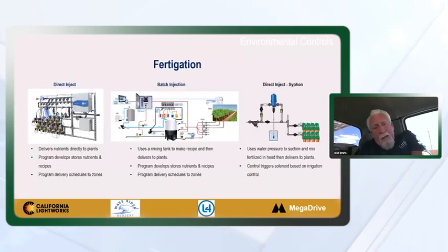Fertigation goes hand in hand with irrigation. You have the very simple method of a Dosatron or Dosmatic, where it's just a siphon injector. You turn the water on, and it's injecting nutrients at a specific level. Not that easy to change, not that easy to tailor, but effective for a smaller operation.